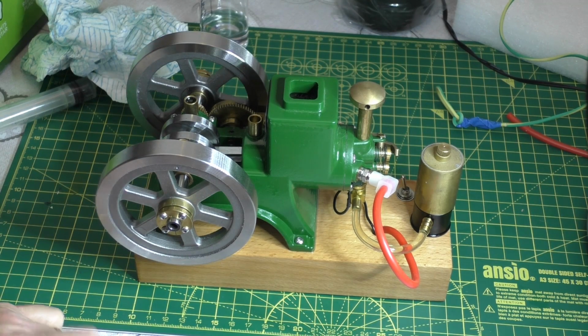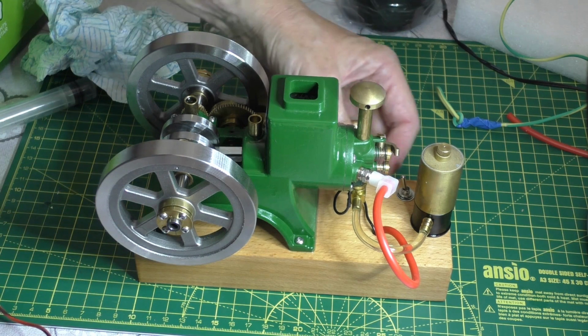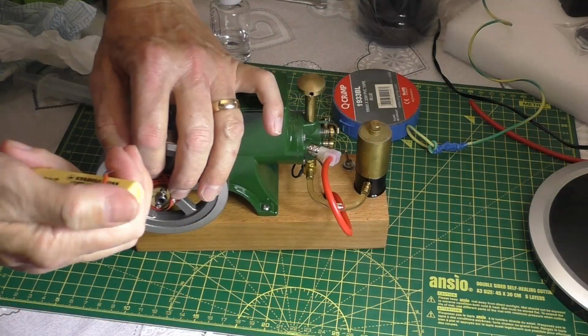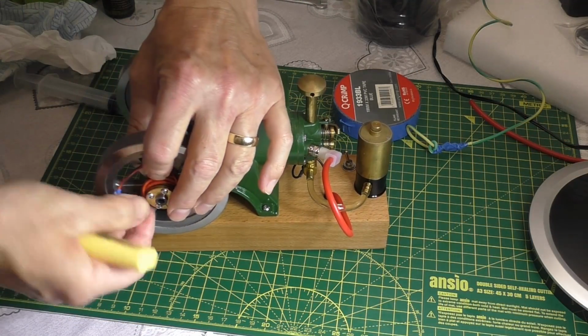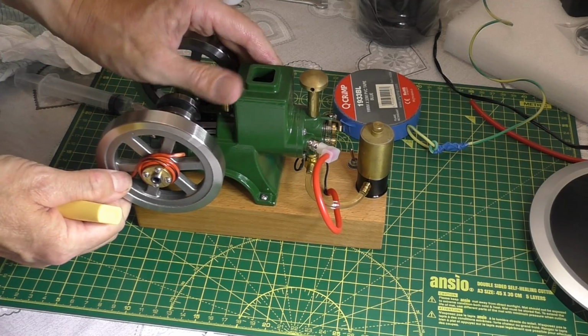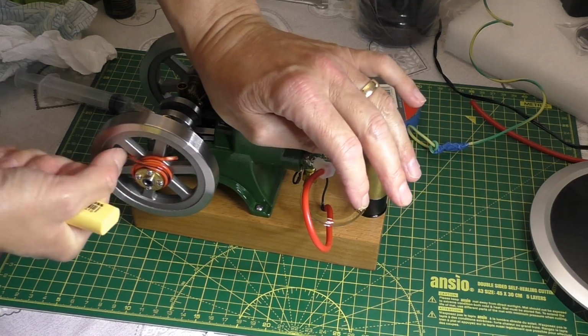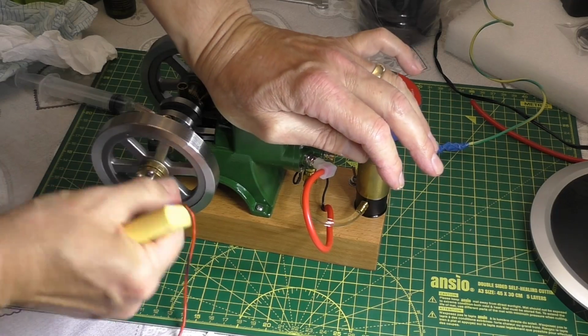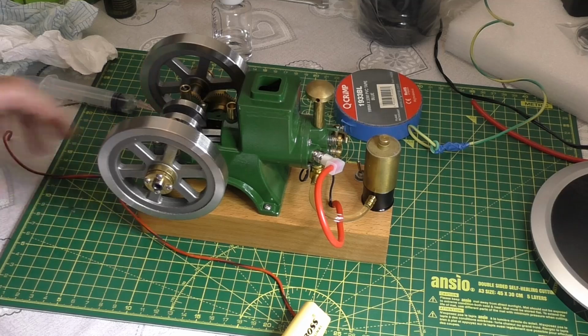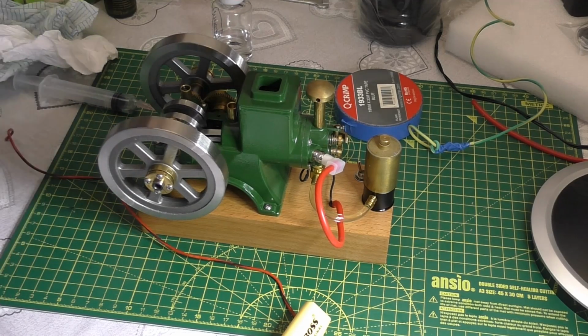Fantastic. Conked out. Let me increase the mixture. Just give it a little bit more gas. It leaks fuel, which it shouldn't do. Okay, we'll have another go. This is all getting covered in oil now, it's slipping. This is where it's starting to get a little frustrating, so it's probably have a cup of tea time and walk away from it, I think.